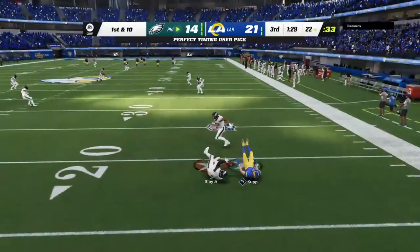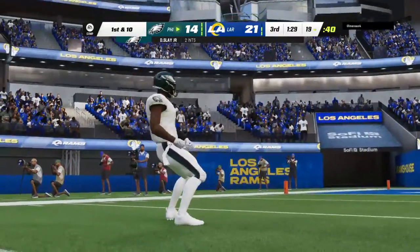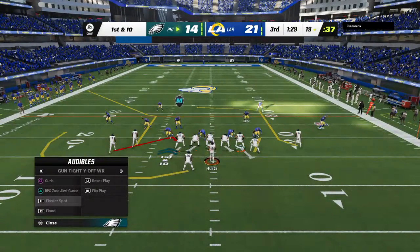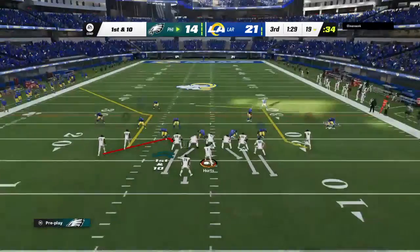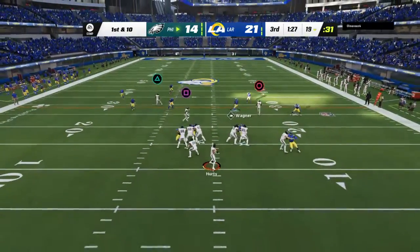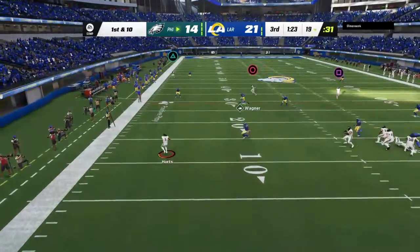And now this is intercepted. My goodness. Darius Slay with a pick. And the Eagles are going to get it back here just shy of the 20. Hurts and the Eagles come up here 1st and 10 at their own 19-yard line. They'll try and start this drive in the air. Dancing to his left.